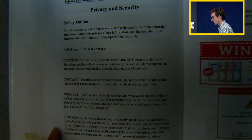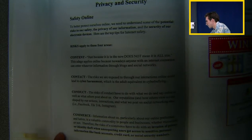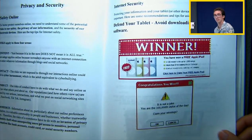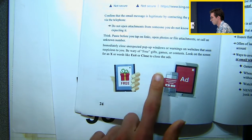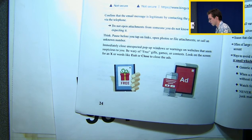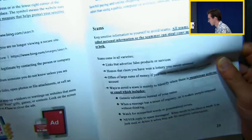Here are risks that you come across on the internet. You can read through those. Oh, here, so you can see it better. So you can read through these. You might come across pop-up ads while you're browsing the internet. And if you look here, it informs you of how to close those ads. You might look for an X. Sometimes you don't want to close the ad through the X in the pop-up box. Sometimes you'd rather actually close the ad by, I'll show you in just a second.